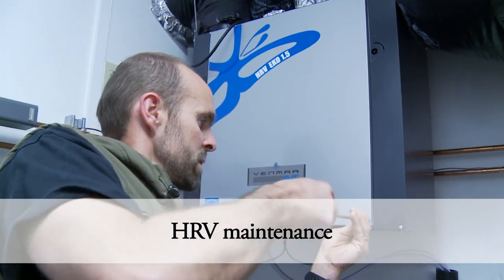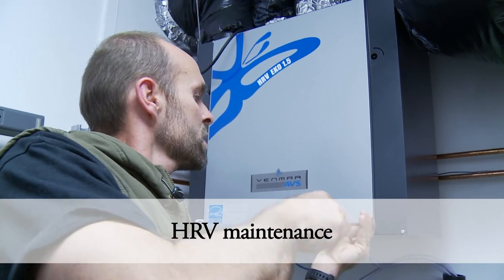Two screws, and this cover comes right off.